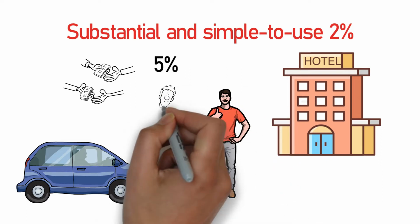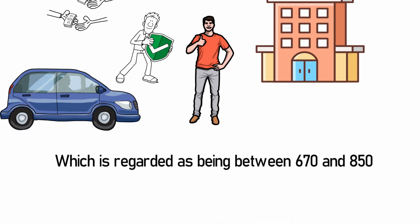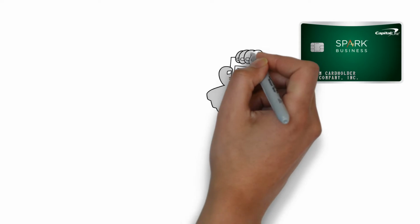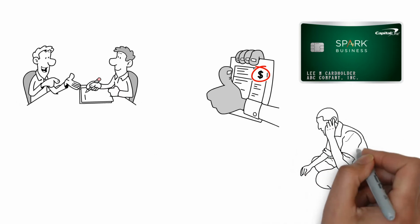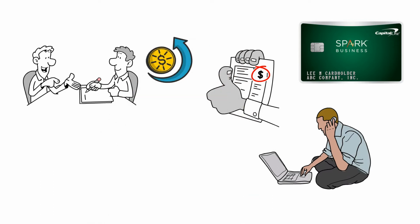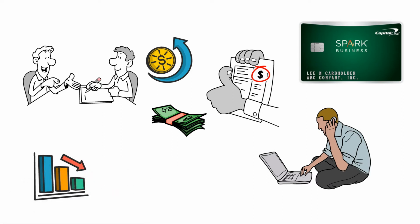To qualify for this card, you must have a good or excellent credit score, which is regarded as being between 670 and 850. Capital One discloses your usage of its cards to commercial credit agencies, similar to the majority of major business credit card issuers. This can help you build a business credit history. However, Capital One also provides consumer credit bureaus with this information. This means that carrying a sizable balance on the card or failing to make a payment could potentially lower your credit score, particularly if the issue arises regularly.